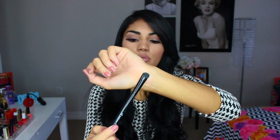And this is an e.l.f. eyeshadow C brush, like the letter C. And this is what it looks like. It's just a fluffy brush and the little bristles are really packed in there, so that's what's going to help you pack on the color. So I love this brush, and I think it was $2 or $3.